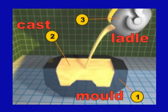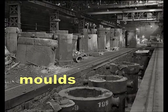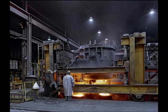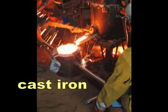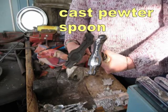The next property of metals is that you can cast them into shapes. All you need is hot metal in a ladle and moulds containing the shapes that you want. Here we have a big iron ladle, a casting pit, then we just pour the liquid metal into the mould. So copy down these 2 properties.